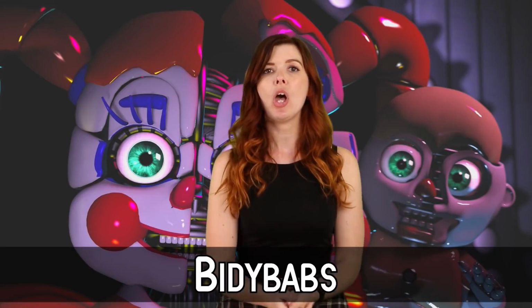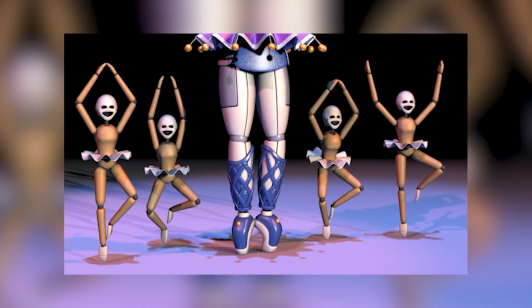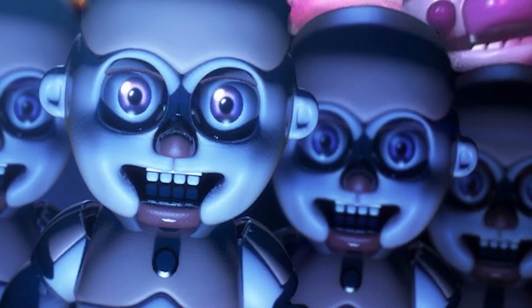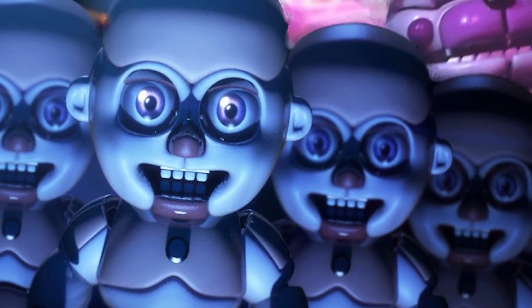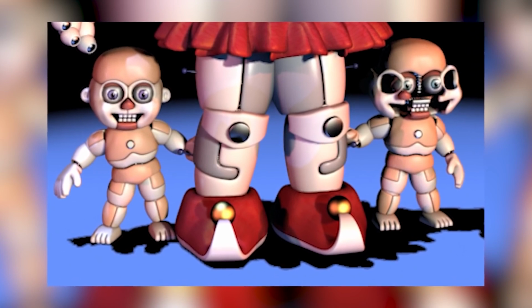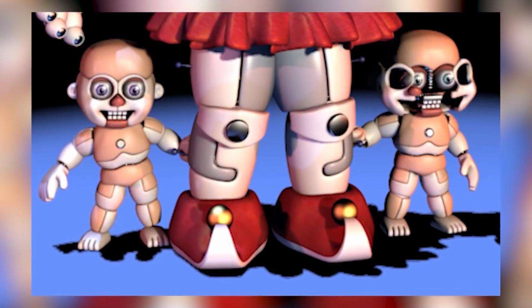Number 4. Biddy Babs. Circus Baby isn't always alone, and though we don't get to interact with them quite as much or as intimately as Bellora's mini Renas, which climb inside an animatronic suit that you're wearing in the game, the fact remains that Circus Baby also comes with a group of creepy little minion animatronics, the Biddy Babs. Biddy Babs look like naked little baby dolls and also have face plates that can easily separate down the center, splitting in two to reveal the bare and creepy face of their endoskeleton beneath.